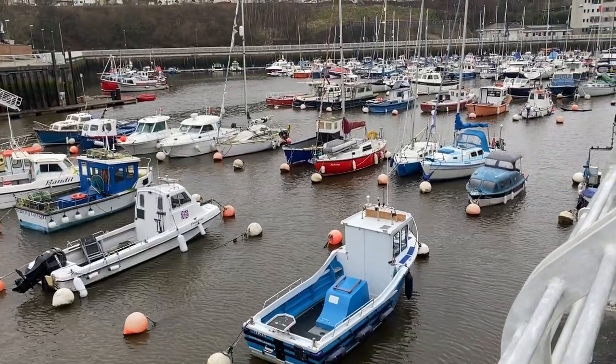As we turn around, we've got some here. You can see behind me, wow, we've got all the cranes from the ocean guards. You can see there's plenty of boats in this marina.